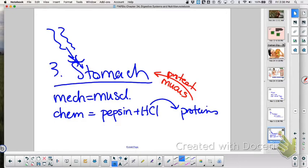How do we store the pepsin when it digests proteins? An inactive precursor called pepsinogen, a zymogen, an inactive precursor. And hydrochloric acid is what converts pepsinogen into pepsin. What produces the mucus? Pyloric glands. Gastric glands secrete pepsin and hydrochloric acid. You good? All right. We are ready to leave the stomach.